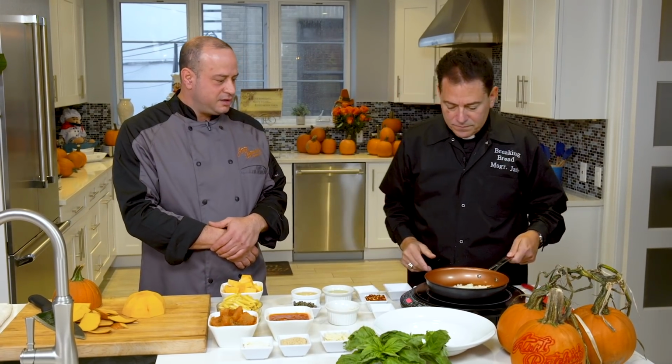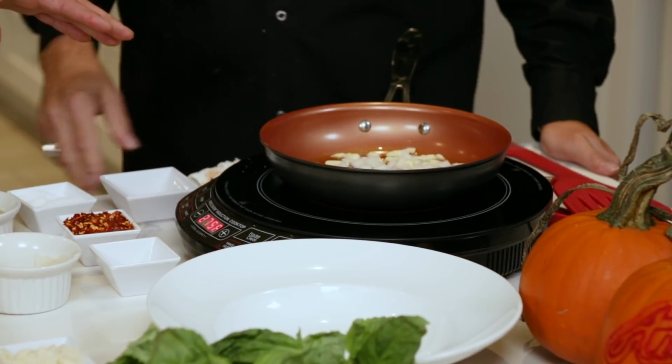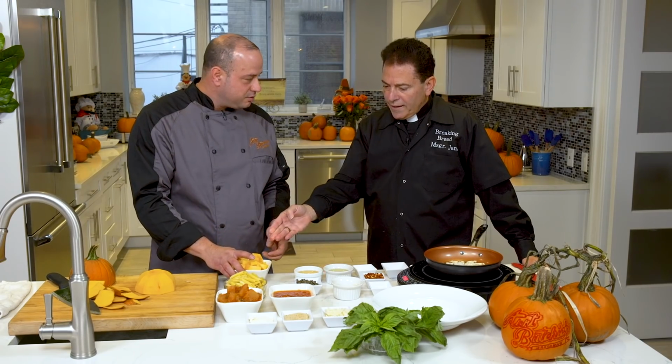Okay, we're gonna let that saute. Now I see you have capers here, and you add those later? Yes. So how long will you saute this? As soon as that starts to caramelize, we're gonna add the pumpkin. And this is going to take the longest to cook, the pumpkin? Yes.